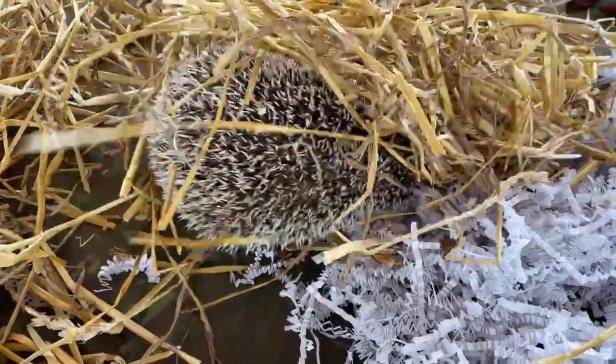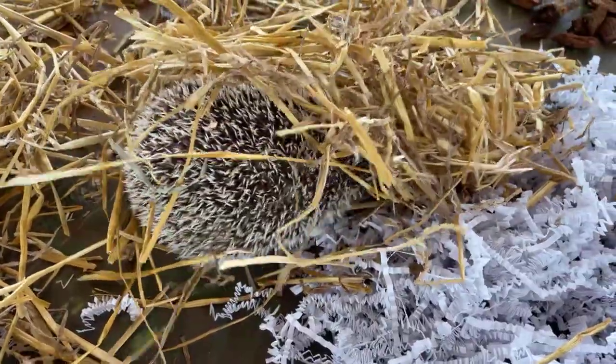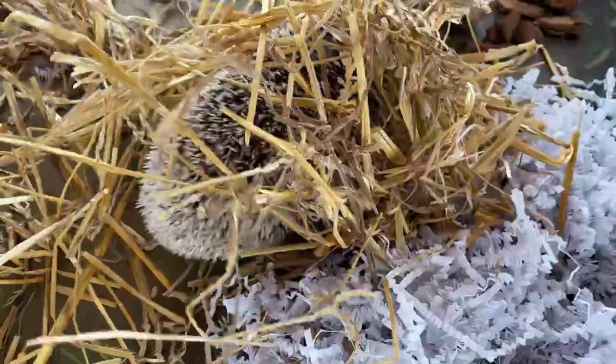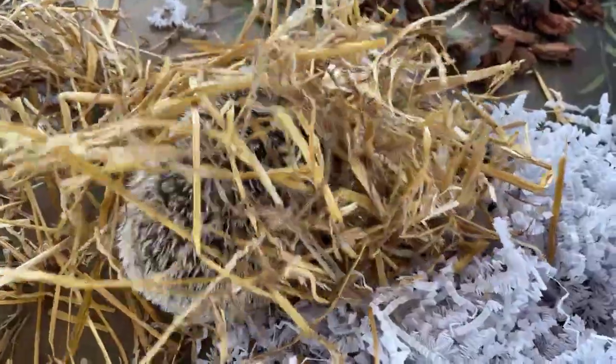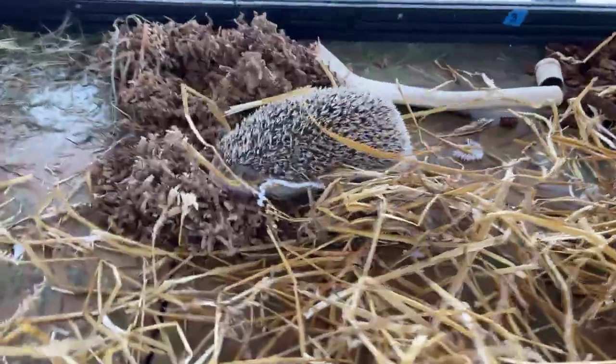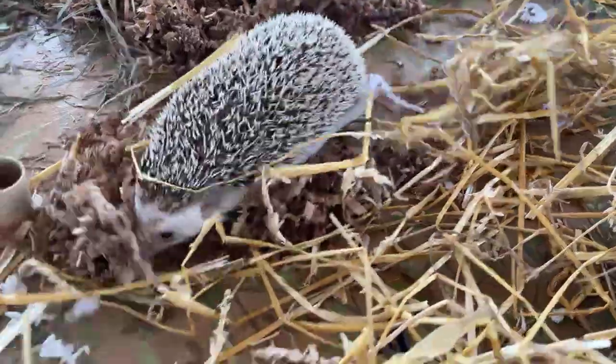These guys can climb trees if they're nervous and trying to run away from a predator. They'll climb up a tree and then purposely fall. So then they will tuck and roll, and that way they will land safely, and the spines actually cushion their fall. So that's another idea of why they have those spines.